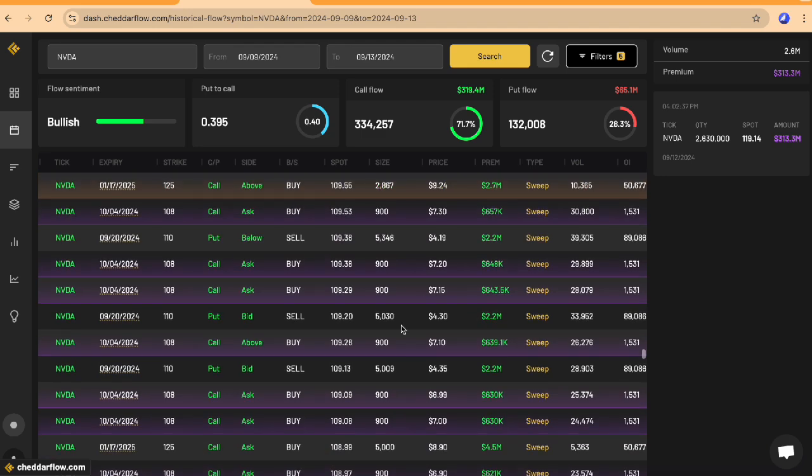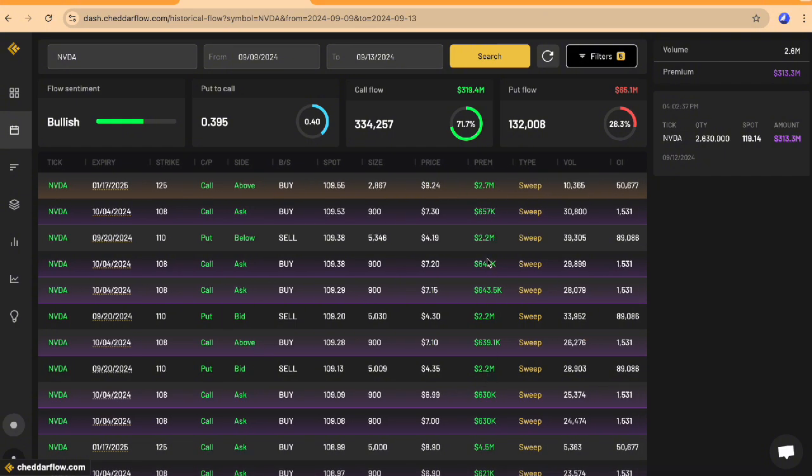So we saw a ton of these, a ton of premium, not just the quantity of these orders. We saw like a 2.7 million print here for the 125 strike. It had a little bit extra time, but still that's very bullish above the ask. Over here, 2.2 million for a put sell. And then just all of these highlighted ones, 600,000, 600,000, 600,000, etc. That's very bullish, especially when you see continuous orders like this on a momentum stock like NVIDIA.